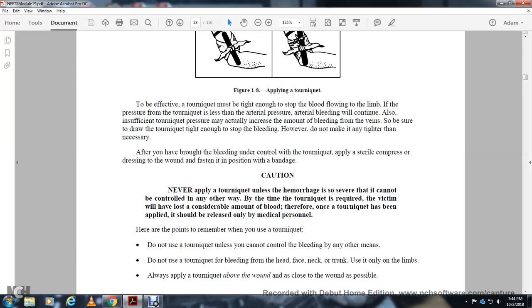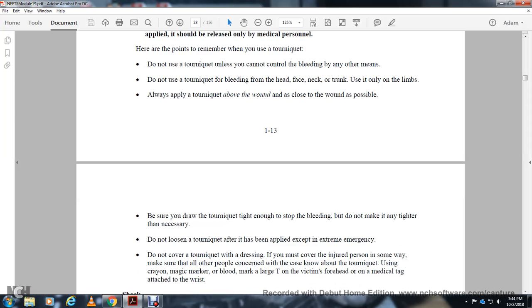Do not use a tourniquet unless you cannot control the bleeding by any other means. Do not use a tourniquet for bleeding from the head, face, neck, or trunk, only for the limbs. Always apply a tourniquet above the wound and as close to the wound as possible. Be sure to draw the tourniquet tight enough to stop the bleeding. Do not make it tighter than necessary. Do not loosen the tourniquet after it has been applied, except in extreme emergencies.